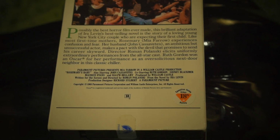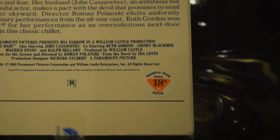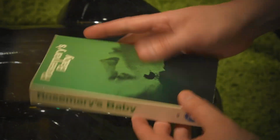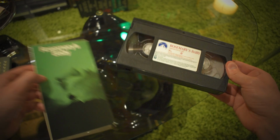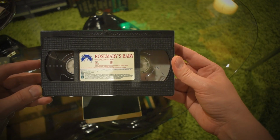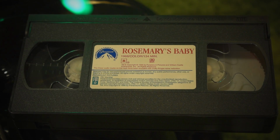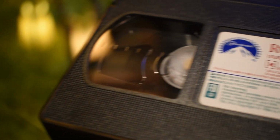Below the write-up are the production credits and copyright information, and in the bottom center, an R rating. My copy, as I've pointed out in past episodes of Tape Talk Tuesday, has an 18A sticker for the Canadian rating. The tape? Let's take this out of the sleeve for the first time and look at it together. Nothing surprising, nothing fancy, it's the typical Paramount design on a paper label featuring all the usual information. But boy does that plastic and film look clean.